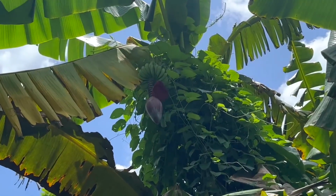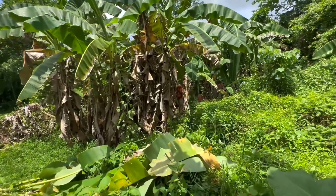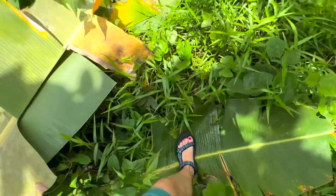Where are the bananas? Bananas right up there. You see them? Yeah. Yeah, these are our banana trees. How cool. We're in a banana forest.